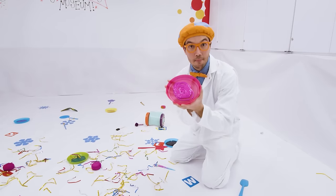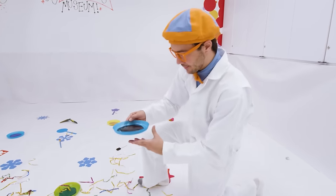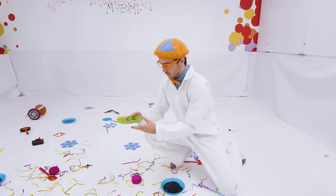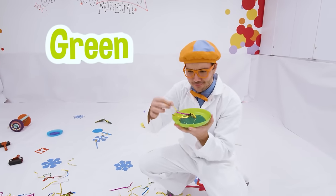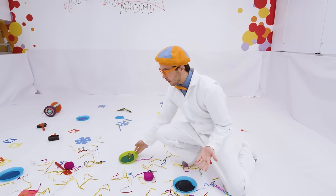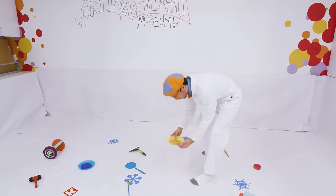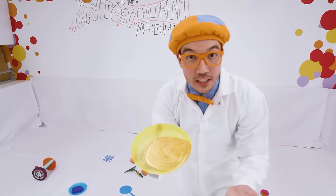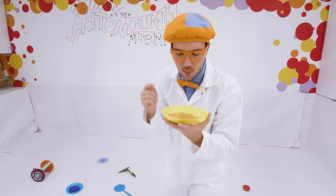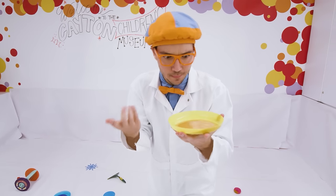We have some pink paint and a lot of colors actually. Some black paint. Ooh. And we have some green. Ooh. And it's got some confetti in it. Whoa. And it looks like we have a lot of other colors. We have, whoa, this paint is gold and it's really shiny. Maybe we can think of something really beautiful to paint with this gold paint.